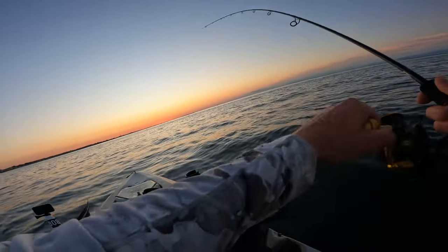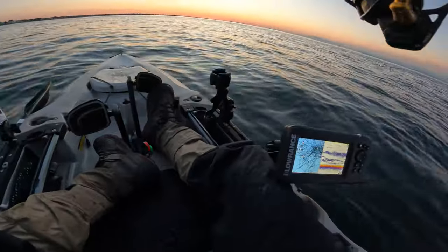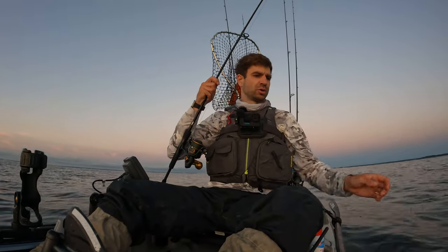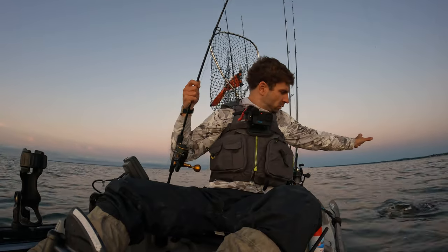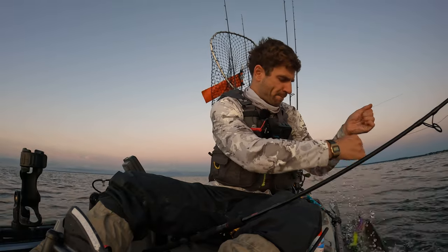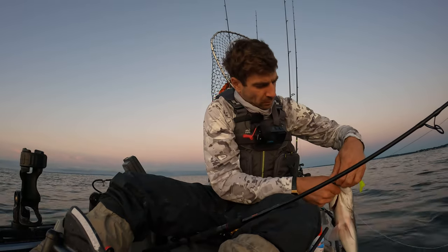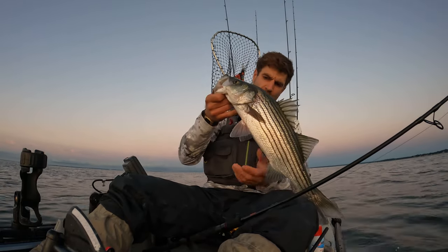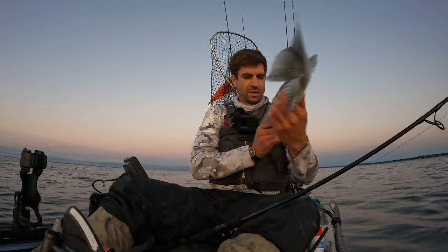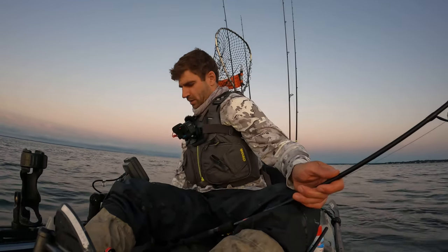There's a fish. Nice fish, too. Another striped bass on that purple chartreuse. This is a nice one. Nice fish. Really nice fish. Beauty. Yeah, see, there's a lot of them down there.